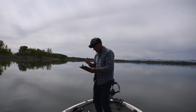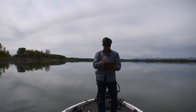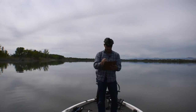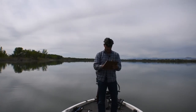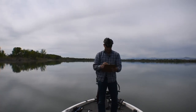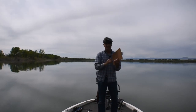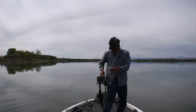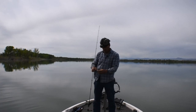So let's see here. 1, 2, 3, 4. 1, 2, 3, 4. We got rid of the 1.9, the 1.6, the 1.7, the 1.12. So now 1 pound 13 ounces is my small one.